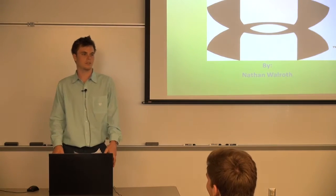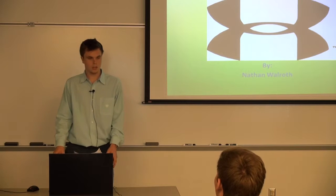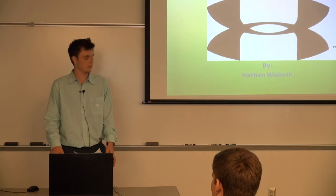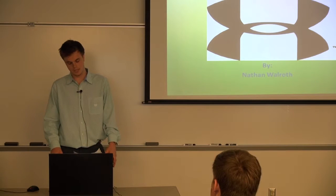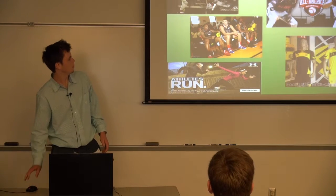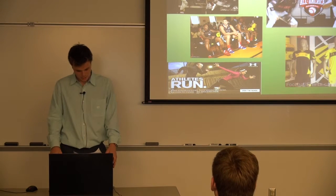Many of you have played a sport or currently play a sport and recognize this symbol right away. It is the logo for Under Armour. Under Armour, as recently as 2003, jumped onto the sports industry market and has been growing rapidly ever since. Today, they compete with Nike and Adidas in the sports market and have dabbled in all the major sports like football, baseball, soccer, basketball, and football. I think I said that already.